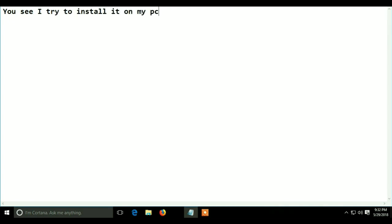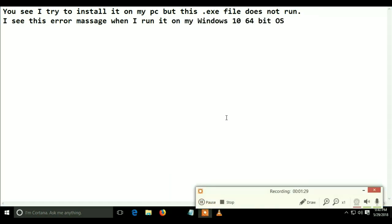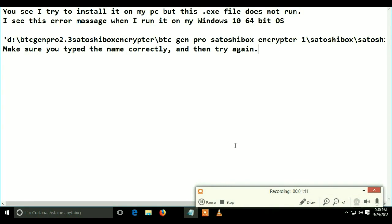So you saw it, right? I tried several times to install it on my PC, but the file does not run. Every time I tried to install, it shows an error message. When I tried to install it on Windows 7 or other versions of Windows, it shows this error message.